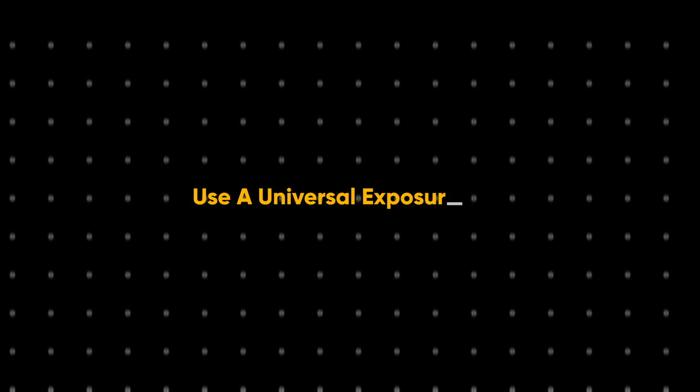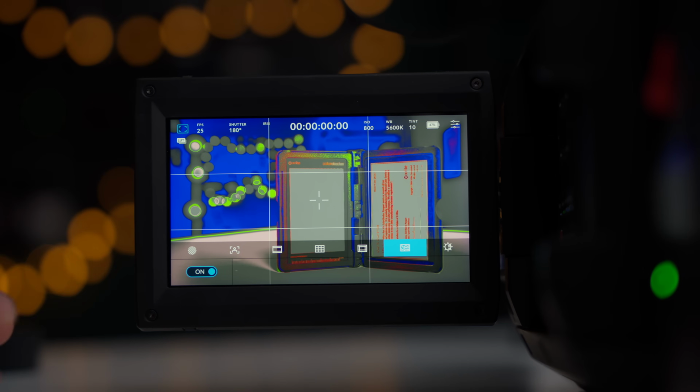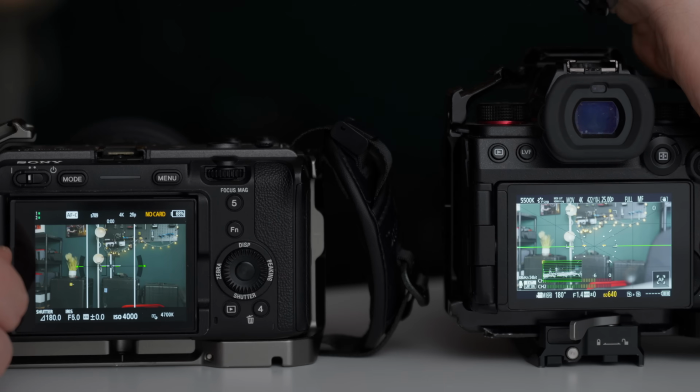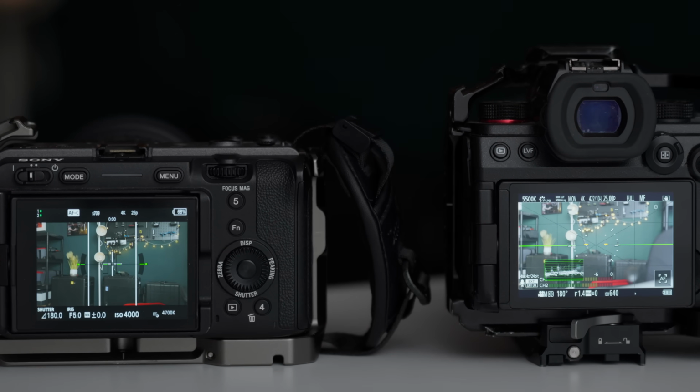Number 4, whether you prefer false colour, histogram, waveform, just make sure that you are using the same exposure tool across all different cameras. Relying on each camera's inbuilt metering system is often a mistake. They are all tuned totally differently, so use one universal way to expose across all the cameras.